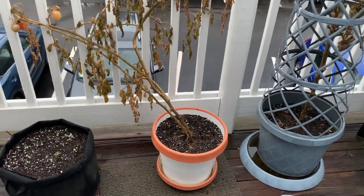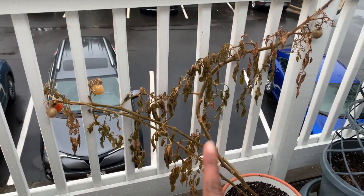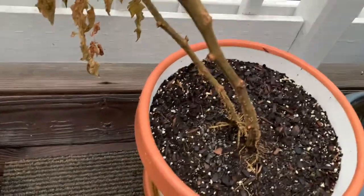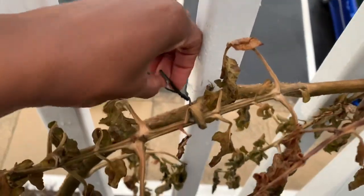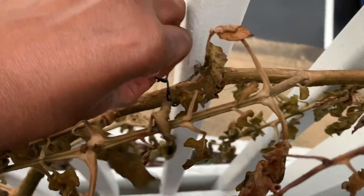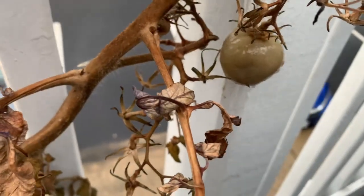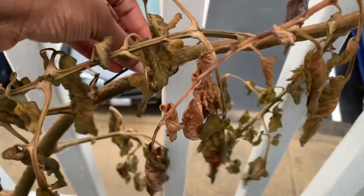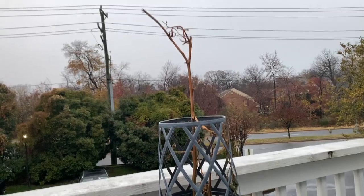Sorry, I forgot to show the last, these were the Moneymaker tomatoes, the two that were planted together. This is what it looks like now. It still has the twist tie that I had put on here to hold it up. Just gonna get that off. Still has some gross, soggy tomatoes on there. So we're gonna say goodbye. And then a nice over 5 feet tall Moneymaker.